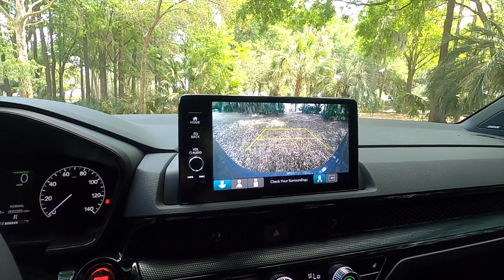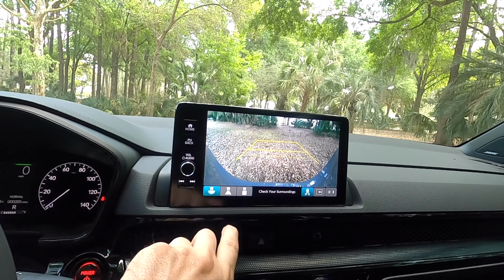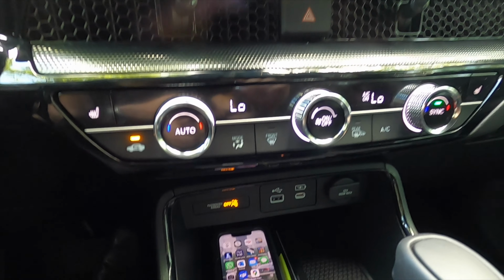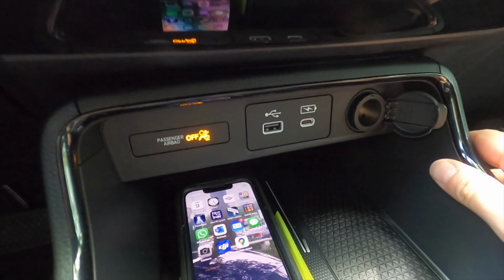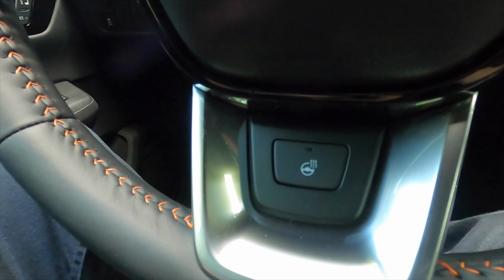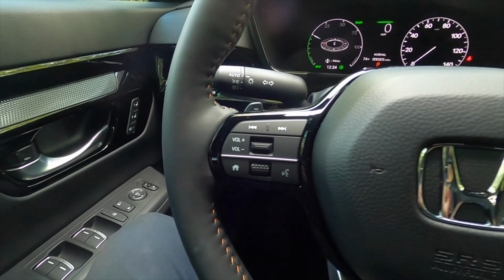Put it into reverse. We have a reverse camera. No 360 degree here. Full trajectory. Click onto these icons and you can change the camera layout. Dual climate control settings. Underneath, a wireless charging pad, 12 volt, 2 USB ports, leather around your shifter, and for the 3-spoke steering wheel, it's heated. You'll also have that orange stitchwork that goes around it.